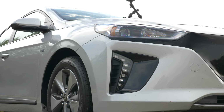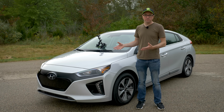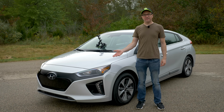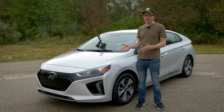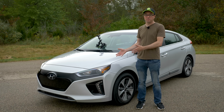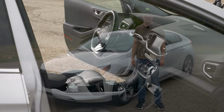seen on the Elantra. One of the strange things about the limited model here, and this is the upper trim level, they use HID headlights instead of LED headlamps. And maybe they have some technology in their ballasts and headlamps that don't take as much energy as LED bulbs, but I'm not sure why they did that aside from cost cutting.